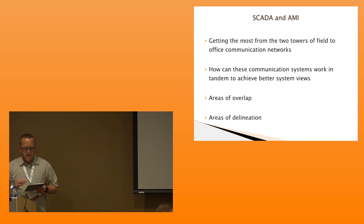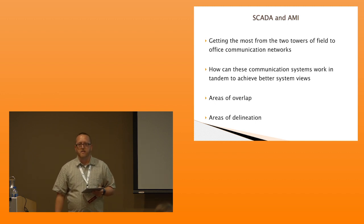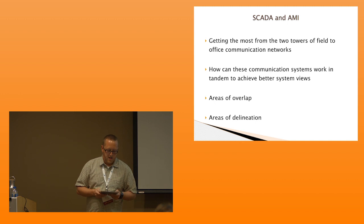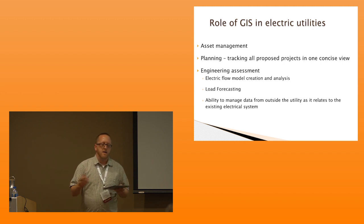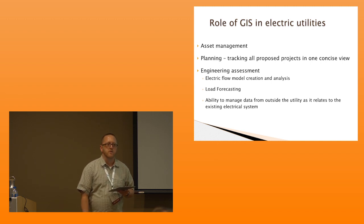So SCADA and AMI, I see them as the two main towers of field status, and I don't think that they're necessarily mutually exclusive, but they don't necessarily accomplish the same goals, or neither do they have the same goals. And I'm trying to use the two together to bring back even more system information. I see SCADA as extremely detailed and site-specific information, and I see AMI as more of a system overview at multiple locations. It should be at thousands of times more locations than your SCADA would be at.